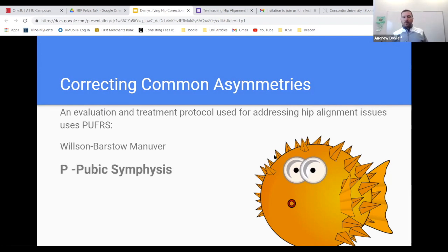So what does this acronym look like with PUFFERS? Okay, number one, P, pubic symphysis. That is the first thing that we correct, okay?